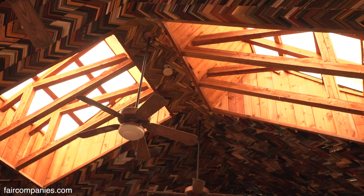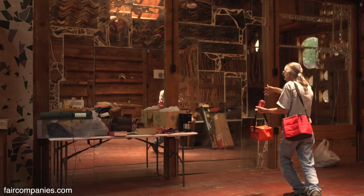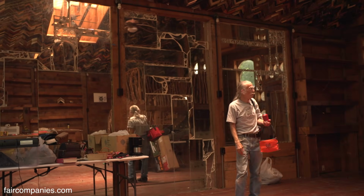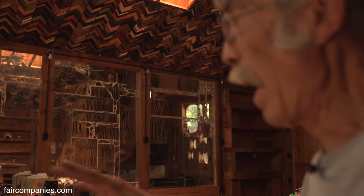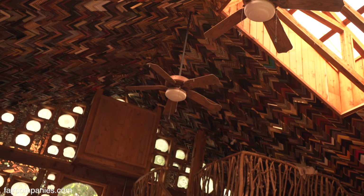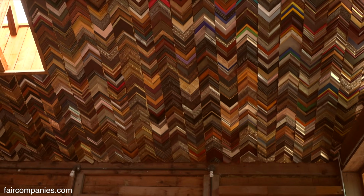It's a multi-purpose studio for artists. So if you're a dancer, there's a place to check their port-de-bras. If you're a painter, lots of light. If you're a sculptor, lots of power. The ceiling, those are frame samples from frame shops. When they rotate their inventory, they just throw those things away. It's kind of a new age Rococo.